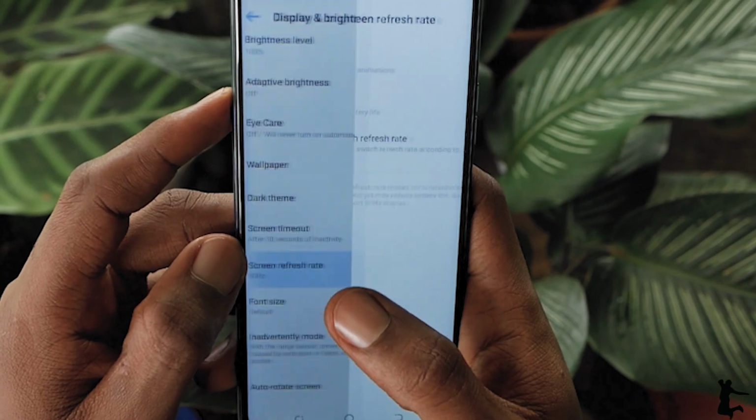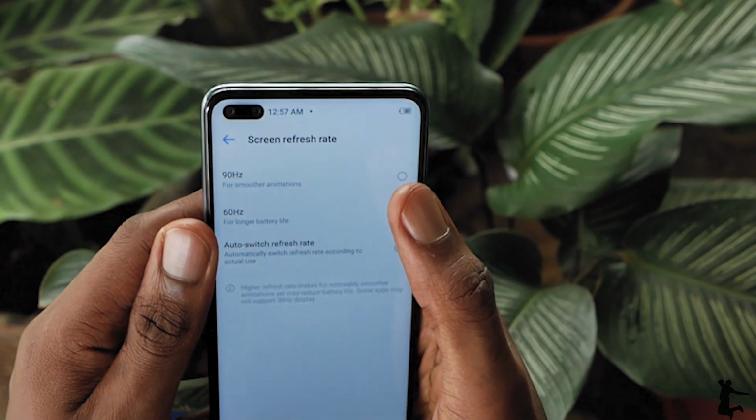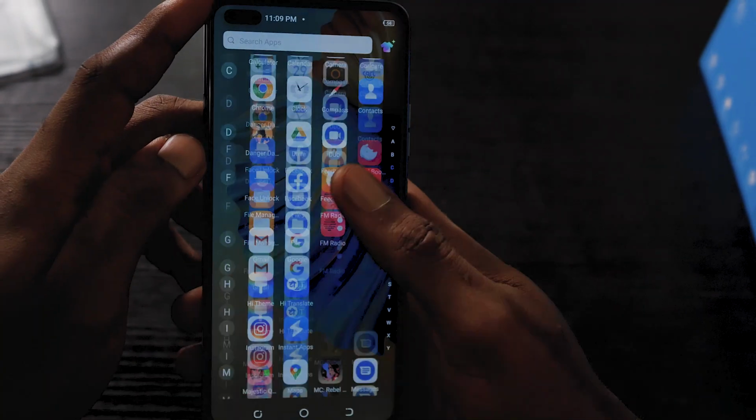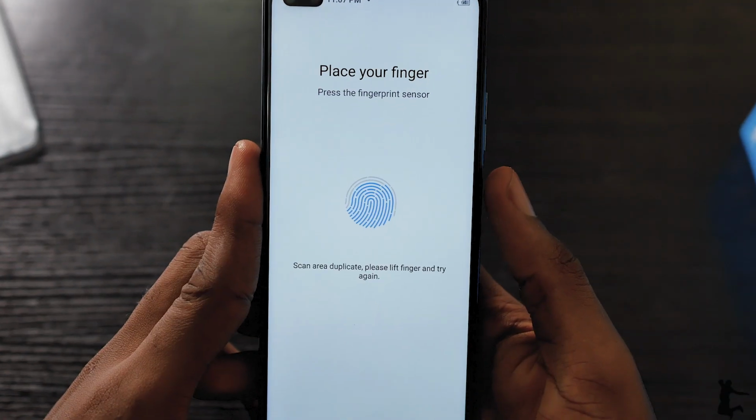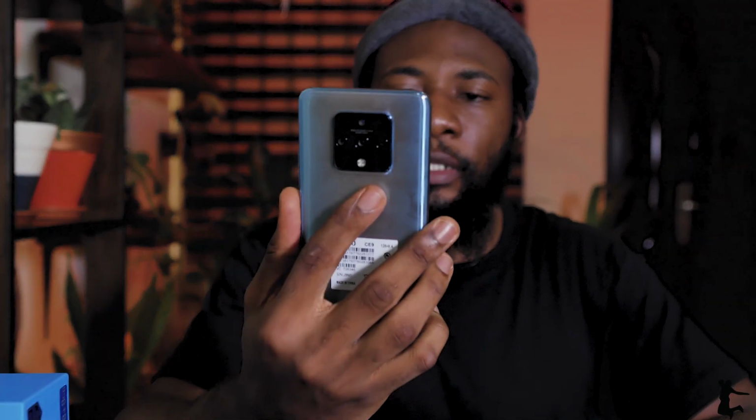Another super interesting feature I found in this device is under the display setting, where you have the 90 Hz screen refresh rate or the 60 Hz screen refresh rate, which obviously the 90 Hz is going to give you a more smoother animation. But if you're interested in saving battery life, then obviously you would want to use the 60 Hz refresh rate. And yes, just as much as I thought, the fingerprint sensor now combines with the power button. So you have to do something like this as opposed to this.